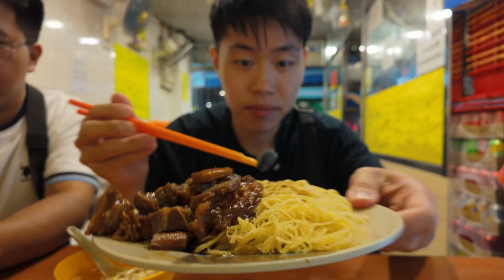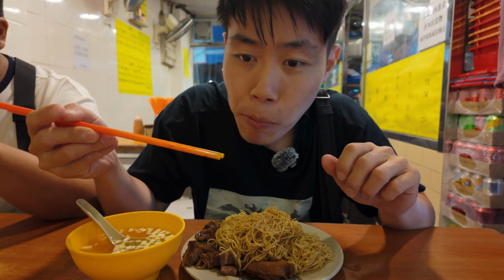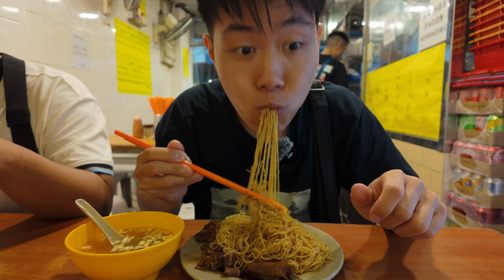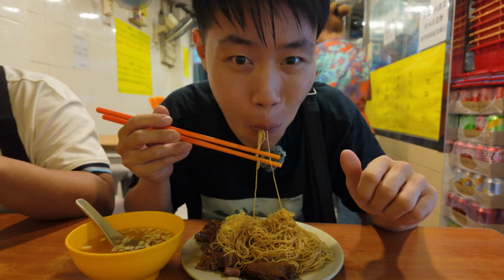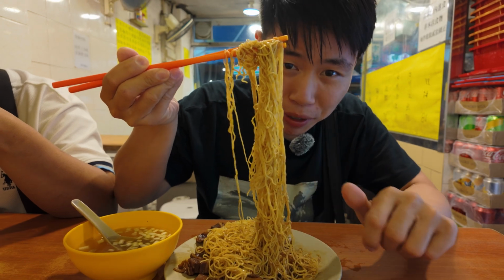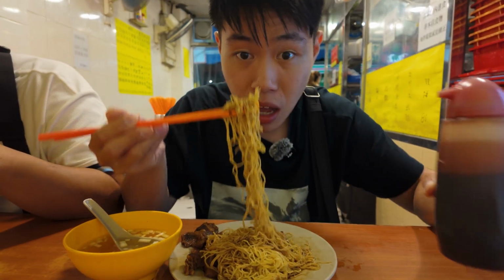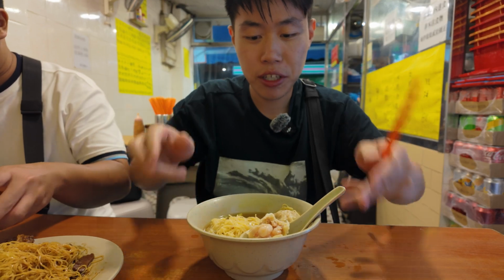Let's try our beef brisket noodles. Let's mix it up. So let us first try a piece of this beef. Very tender. It's some Chinese braised beef brisket. Try the noodles. Okay. Wow, the noodle is very bouncy. The noodles is covered with the sauce from the braised beef. Let's try some vinegar, some red vinegar, to see if it makes it any better. Wow, I like the red vinegar. Alright, time to stop the dish.